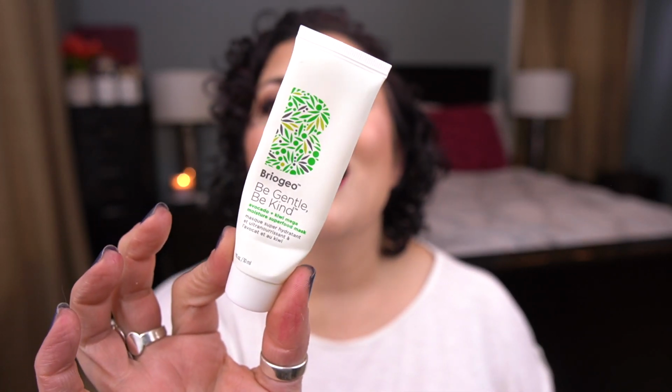And then I have 2 hair products from Briogeo. I have the Be Gentle, Be Kind Avocado and Kiwi Mega Moisture Superfood Mask. I didn't think this was that great. I would not purchase.